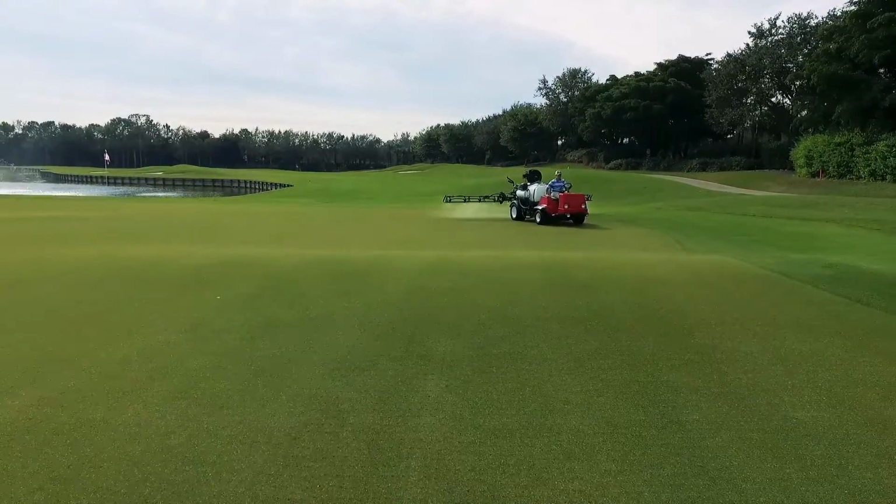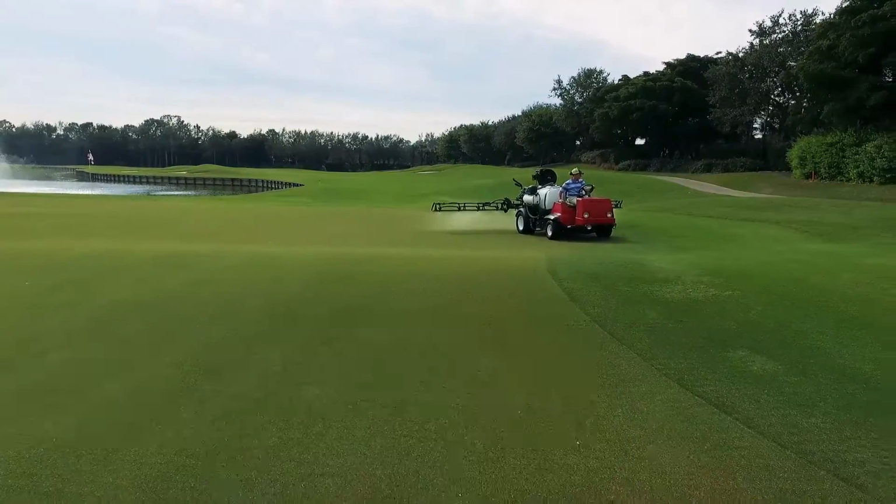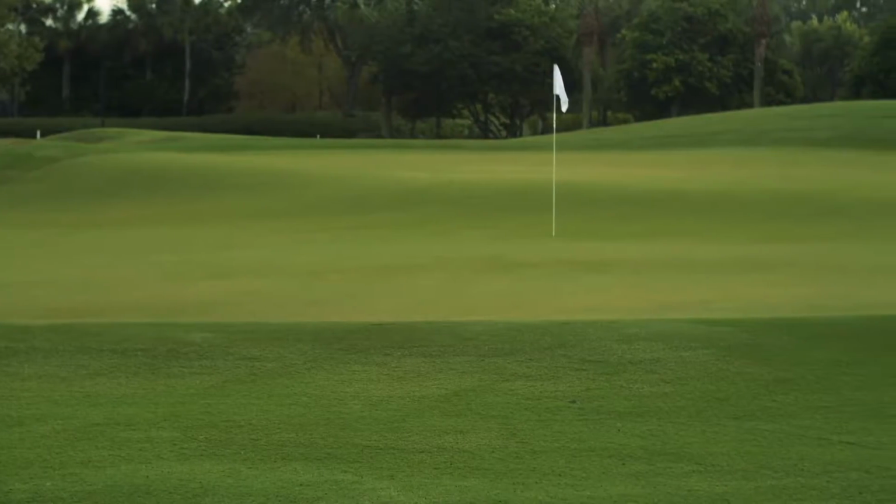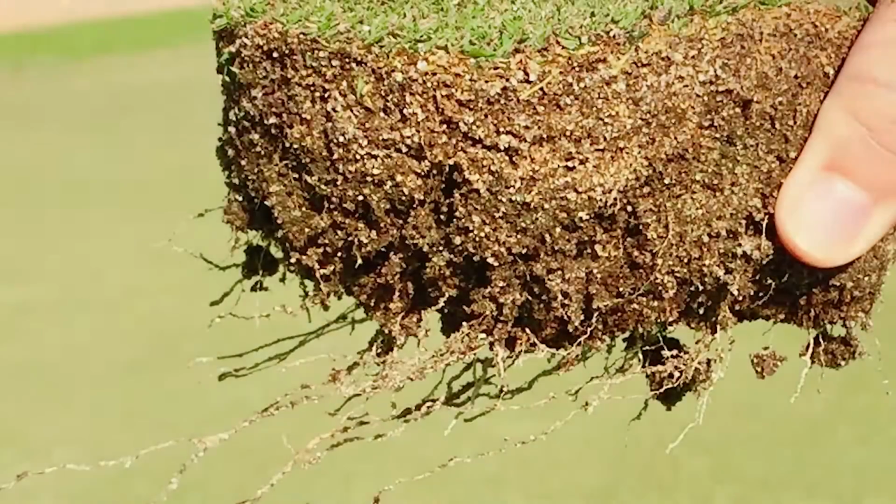So you can see when we first put it out, we get the greens to dry down really fast, and the longer we go, we start to retain moisture and we're dialing it back even more. So maybe when we first put it out, we'll run water twice a week. Maybe later we're running water once a week because they're holding on to some more moisture.